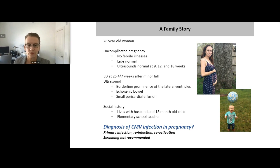So currently, screening for CMV in pregnancy is not recommended, and that's because of a number of reasons, and we'll go over a bit later diagnosis of CMV in pregnancy. But there's currently no standard of care, at least in the U.S. Some other countries do this regularly, but there's no standard of care for screening for CMV in pregnancy.